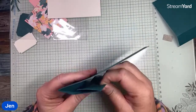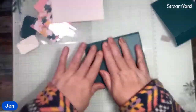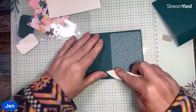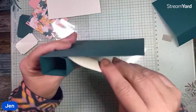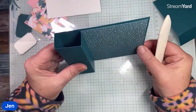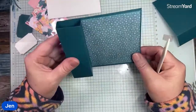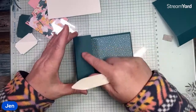So it's going to, and then we're just going to lay it right flat. Okay. I should have burnished all of my score lines before I started putting this together. Okay. So you can see it overlaps the DSP just a tiny bit. Let me show that way. So it overlaps just a tiny bit, which is why we want to put that DSP down first.